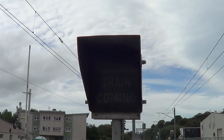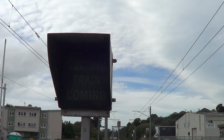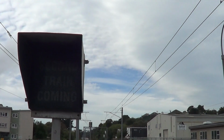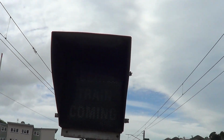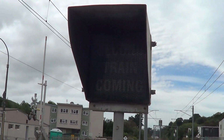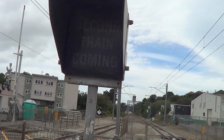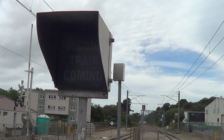Last go at this. McClellan Street is down. According to the real time on Metlink, I'm hoping there should be a train due in both directions. So if we're lucky, we'll get another double. Oh, it's coming. But this train should stop at Linden Station because it's going all stops, not like the last one that was an express. So that should hold it.